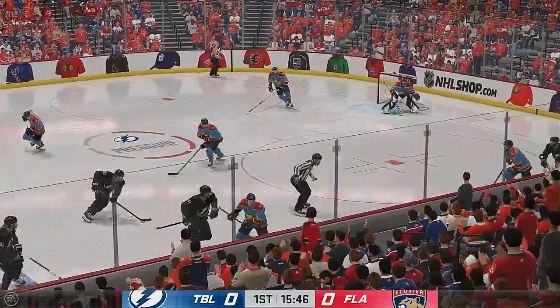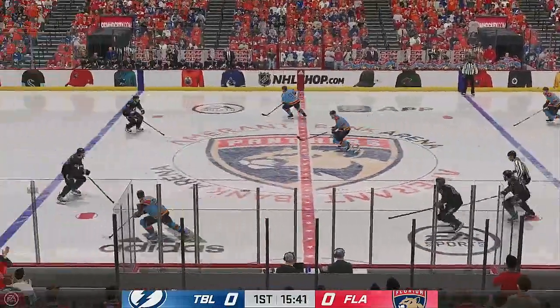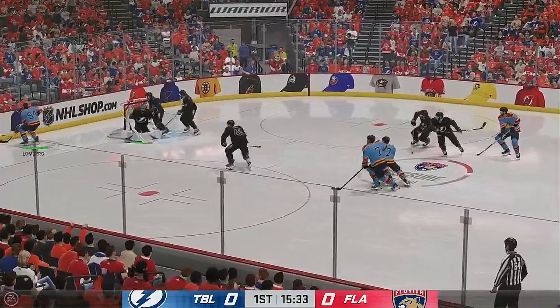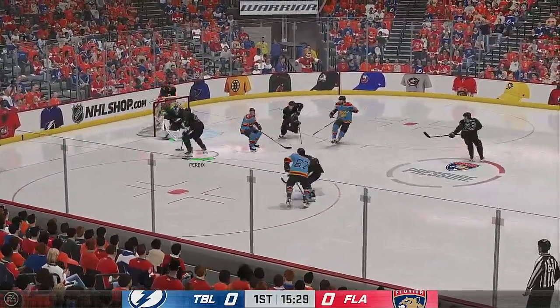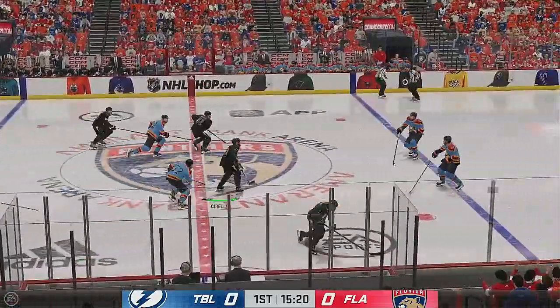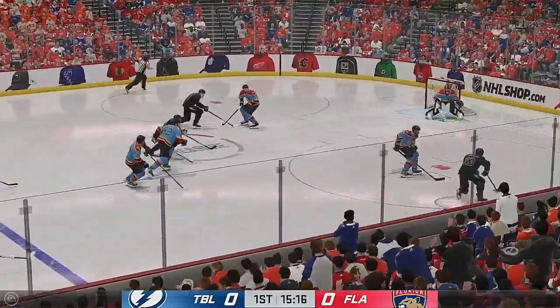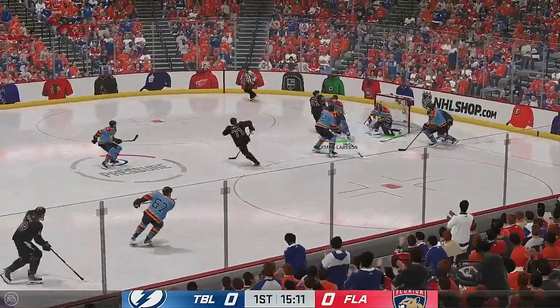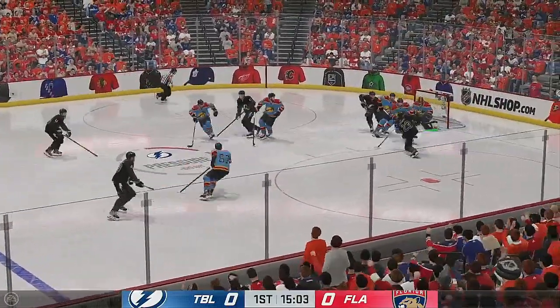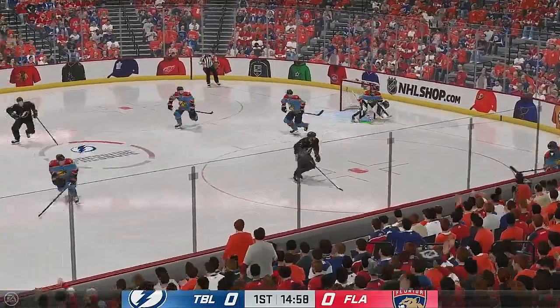Florida's got possession here in their own end. Passes the puck over to Kulikov. And he turned that aside as we continue play here. Feeds it on over to Cirelli. Takes the feed. Some solid defensive work in their own end with the poke check. Tampa Bay's got it now. And that goes off a body.